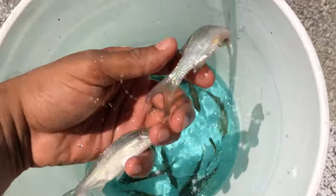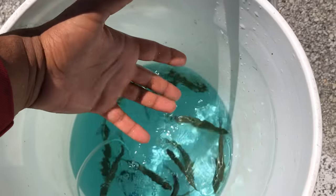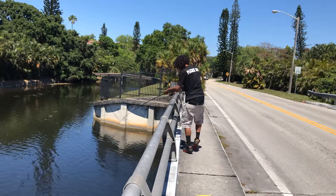Today, we gonna do a little fishing with some shiners. This is the prime bait for any game fish here in South Florida. Let's see how this goes. Honey, oh my gosh. It's like platinum, bro. Tall man with the peacock!